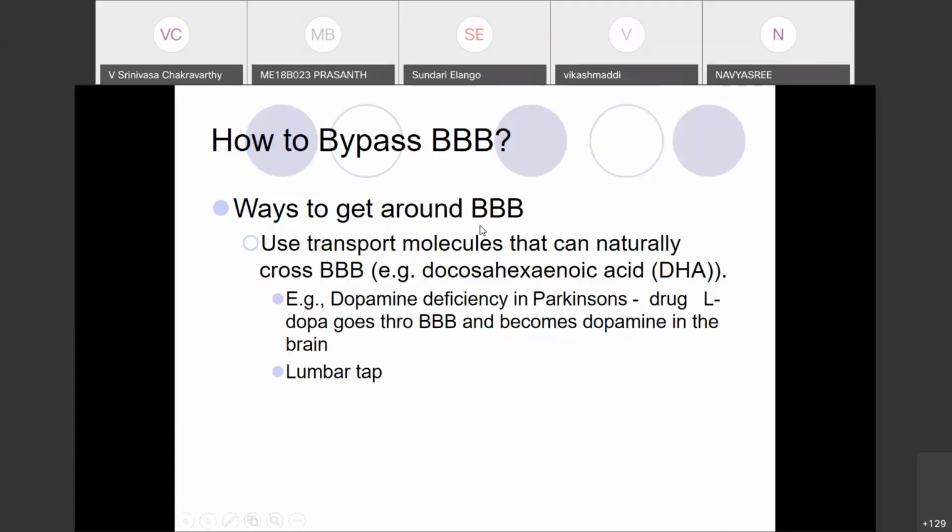One example of this is Parkinson's. There is a deficit of a substance called dopamine in the Parkinsonian brain. Unfortunately, dopamine cannot cross the blood-brain barrier. It gets beaten up, it gets broken up at the borders. So what they do is they give another drug called L-DOPA. L-DOPA is not dopamine and it can cross the blood-brain barrier. But once it crosses the borders and is inside the brain, the cell can use it to synthesize dopamine. So that way the problem is solved.